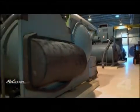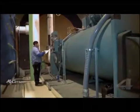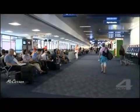Even when temperatures outside hit triple digits, you can count on McCarran to be comfortable inside, thanks to a sophisticated and efficient air conditioning system. It takes a lot of specialized equipment and skilled staff to cool the nearly 4.7 million square feet of indoor space that make up McCarran International Airport.